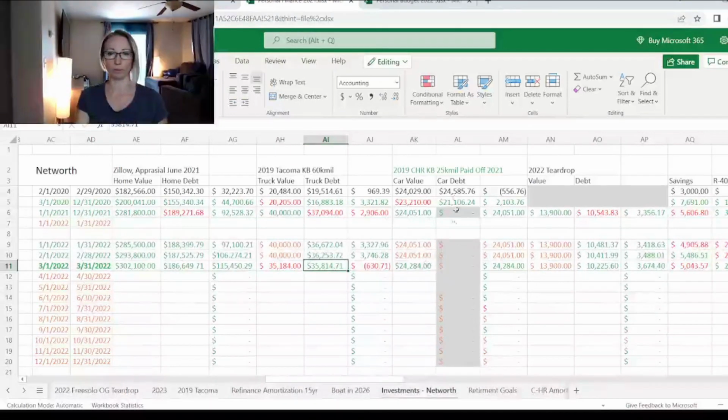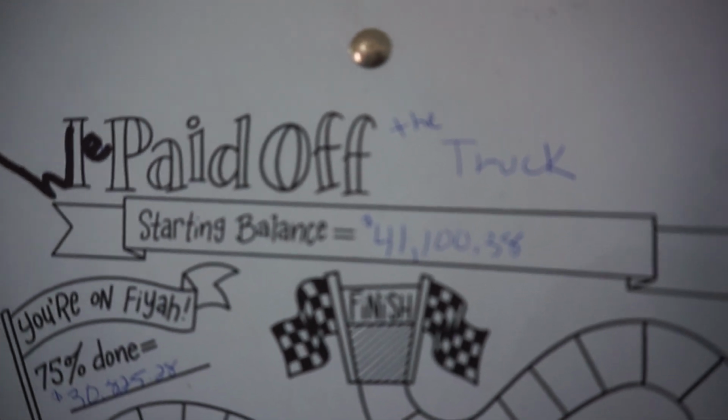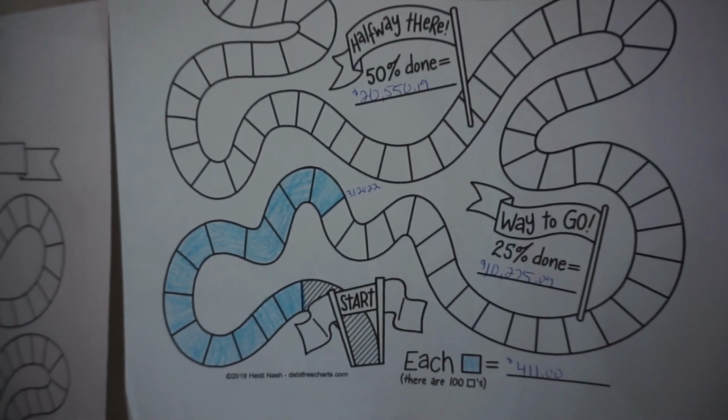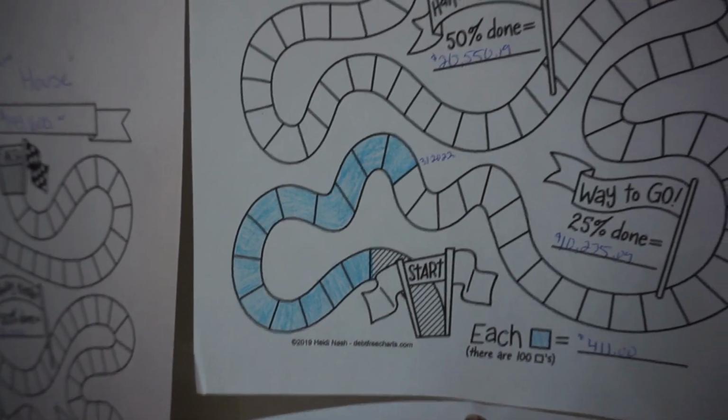The next one up is my husband's truck. We financed $41,000. Again, I just kind of got caught up here. We purchased the truck last year in the middle of the year, so this is not just 1 month of payments, this is several months of payments.